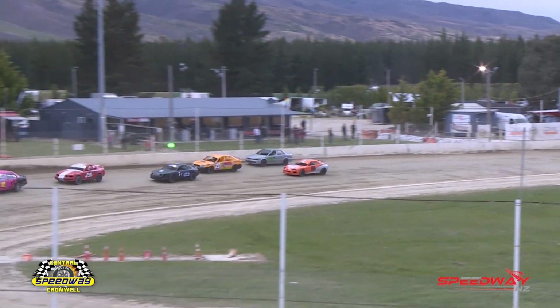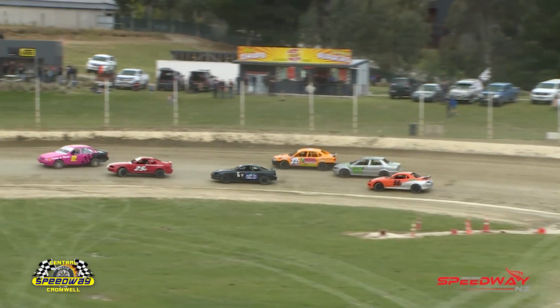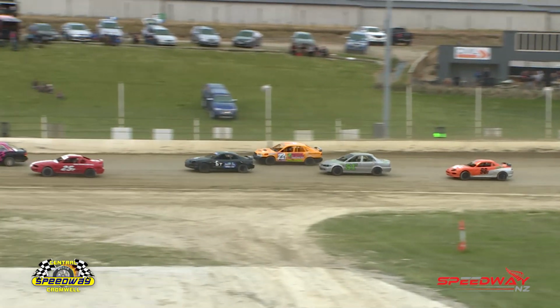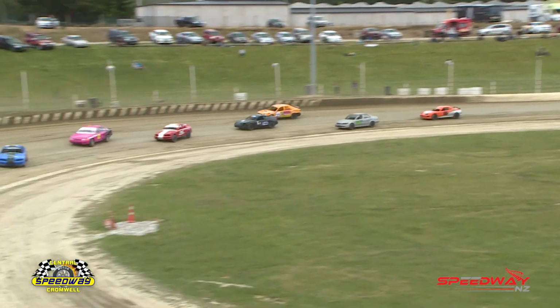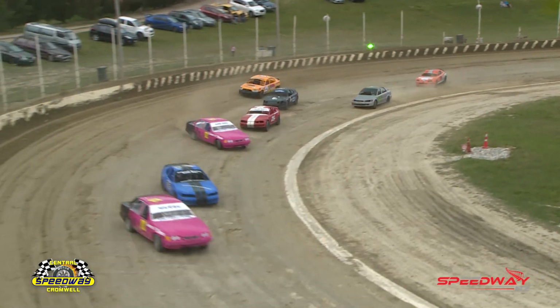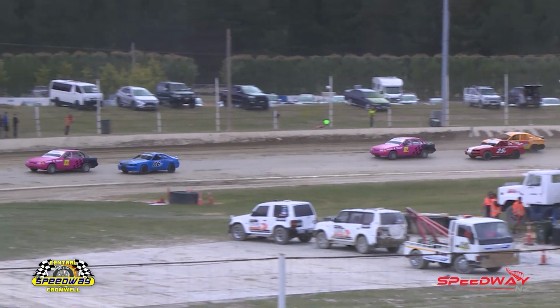As Josh throws it down there into turn number 1 through to turn number 2. John doing a great job in third. He's got another McTaggart. So it's a Murdoch-McTaggart fight for first, second, third and fourth as they head down to turn number 3. Murdoch's 1 and 2. Oh, a bit too much sideways action there by John. He managed to gather it up and hold his place.